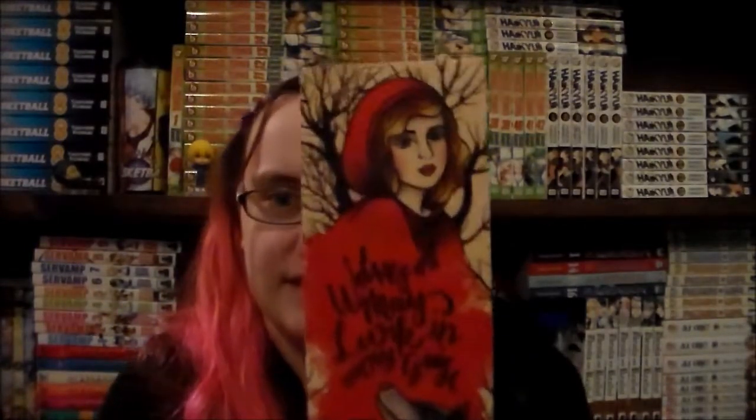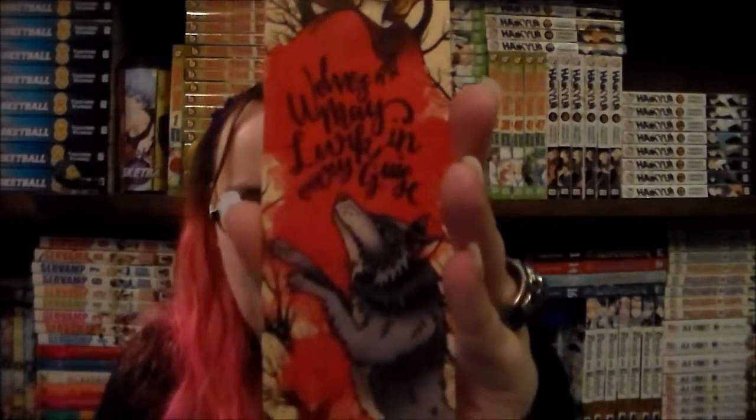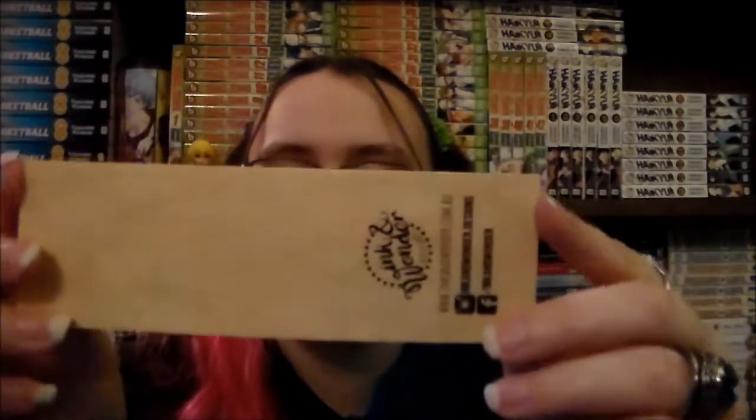Okay, the next thing I see before the book is this bookmark. Wow. It says, "Wolves may lurk in every disguise." It's actually a really beautiful bookmark, and this was designed by Ink and Wonder. And it actually looks like wood on the back. What am I saying? It is wood. Guys, I need to sleep more. But this looks absolutely gorgeous and I cannot wait to use it.